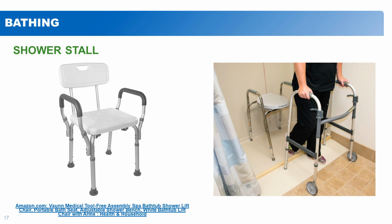Next, I want to talk a little bit about bathing. So let's first talk about a shower stall transfer. You can purchase a shower chair like the one that's on the left. If you are to purchase one, I do suggest one that has arms that will help you to transition from sit to stand. You can also use that bedside commode in the shower stall as we discussed earlier.